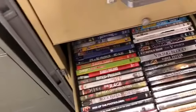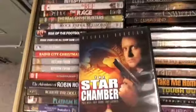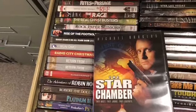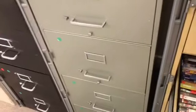Sold a Star Chamber DVD. It's got Michael Douglas in it, I believe. Yep. It was a used DVD. We paid $1 for it at a pawn shop, and we sold it for $19.99. I like getting $20 for used DVDs.